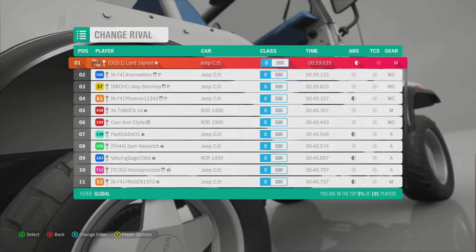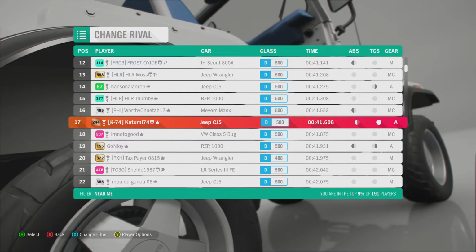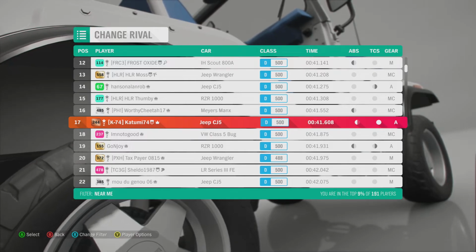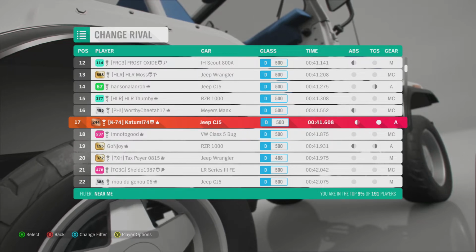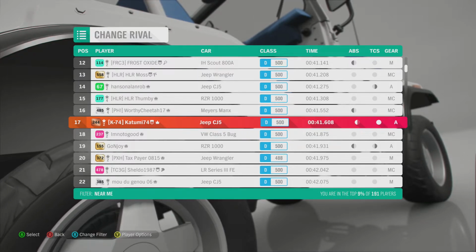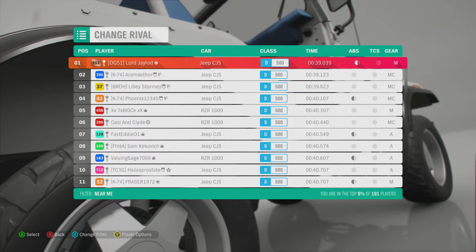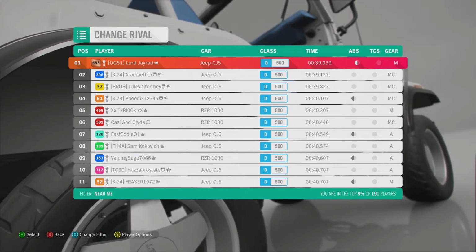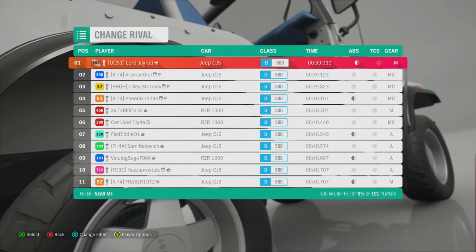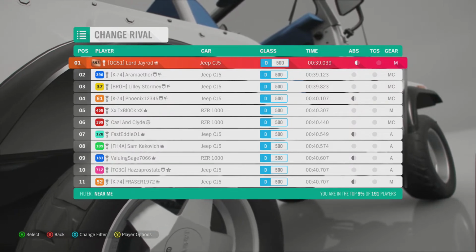So Fraser's 11th. I am 17. That's pretty good for me. But obviously, a big factor is how many people do this race, and it's a D-Class race, so I'm guessing they're not quite as popular. Right, so near me is first place, Lord J-Rod. RMA4 second. How much you got to do to get him? Oh, it's not much. It's not much at all. That's doable.